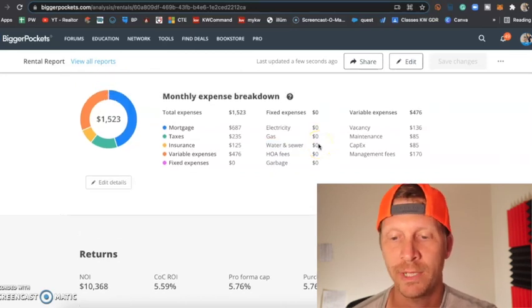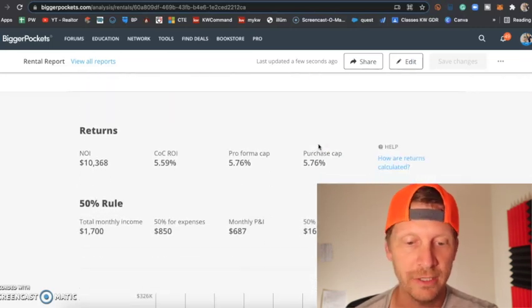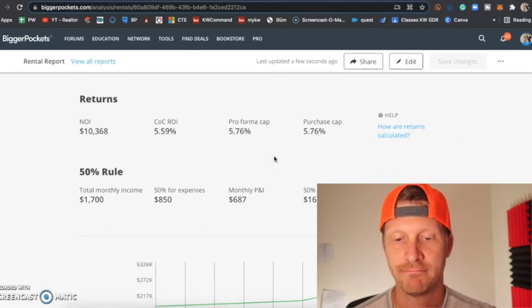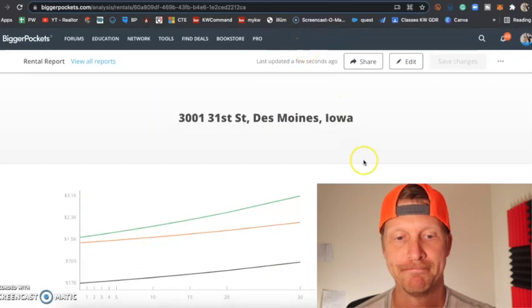If it's not correct, that's going to drastically change this, where the owner pays utilities. But for what they told us, it's not a terrible property. It's not really good numbers wise. But here you go. That tells it all.